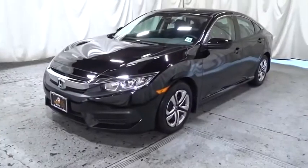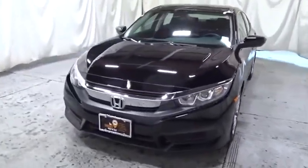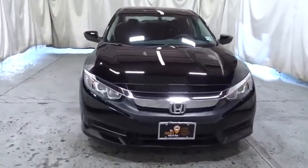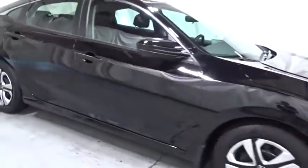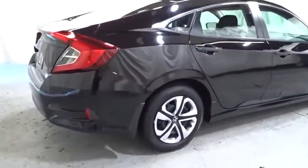We are pleased to show you the 2018 Honda Civic. Honda Civic: practical, awesome gas mileage, and incredibly reliable. This vehicle has less than 15,000 miles. If affordable style and reliability are what you're looking for, this vehicle couldn't be more perfect. Drive it today.